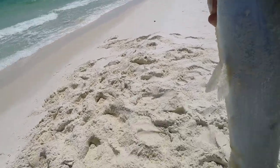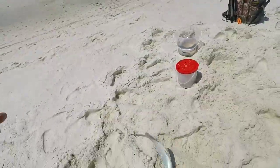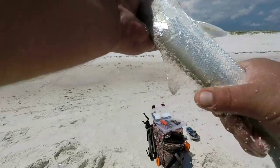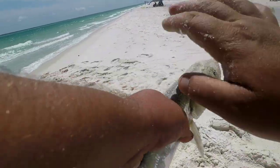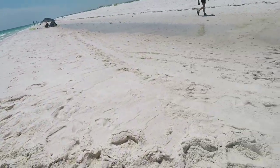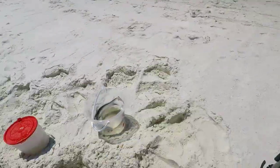Hammer toe, boy. Check her out, boys. Huh? There it is. Number three on the day. Right here. That's how it's done, boys.